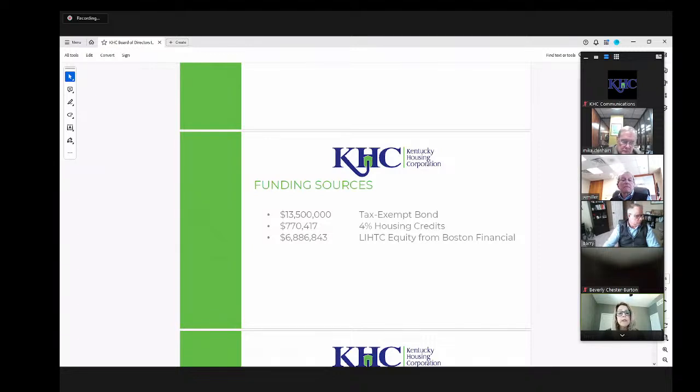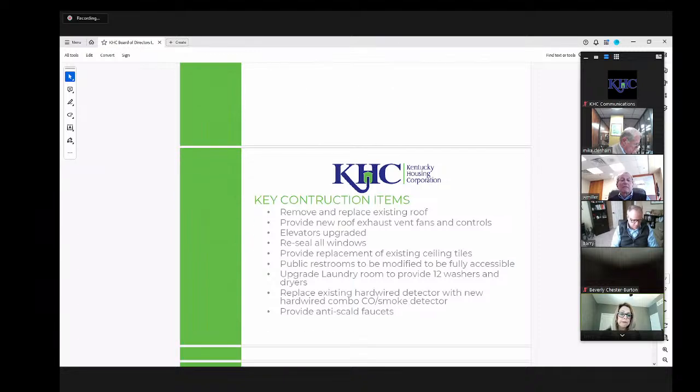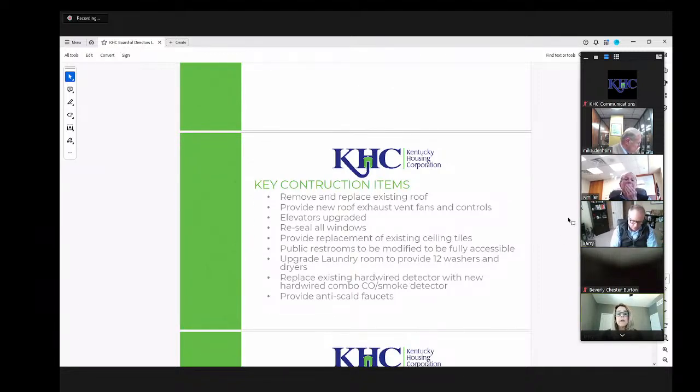The funding sources in this particular project are $13,500,000 of tax-exempt bonds, $770,417 of housing credits, and almost $7 million in LIHTC equity from Boston Financial. Some of the key construction items for this particular project, and there were several, but I just wanted to point out to you all just some of the key items. They had to remove and replace the existing roof, provide new roof exhaust fans and controls, upgrade the elevators, reseal all their windows, provide replacement of existing ceiling tiles. Their public restrooms needed to be modified to be fully accessible, upgrade the laundry room to provide 12 washers and dryers, replace the existing hardwire detectors with new hardwire combo CO and smoke detectors, and provide anti-scald faucets.